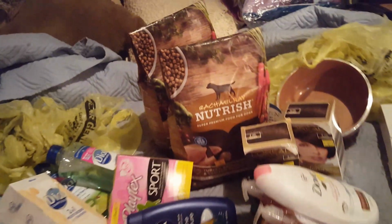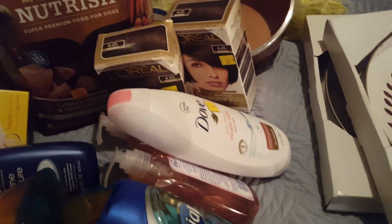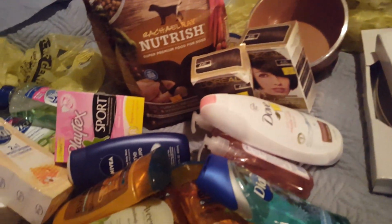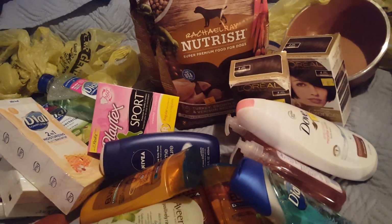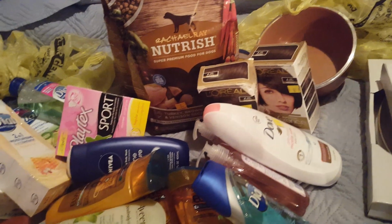And like I said, you do not have to do it all at once. You could do the dog food, go outside, walk around the store, come back in and grab you a Dove body wash, a Thermacare, and just do a couple smaller deals if that is what you're more comfortable with. But whatever you do, get out there and get you some of this clearance sale, guys.